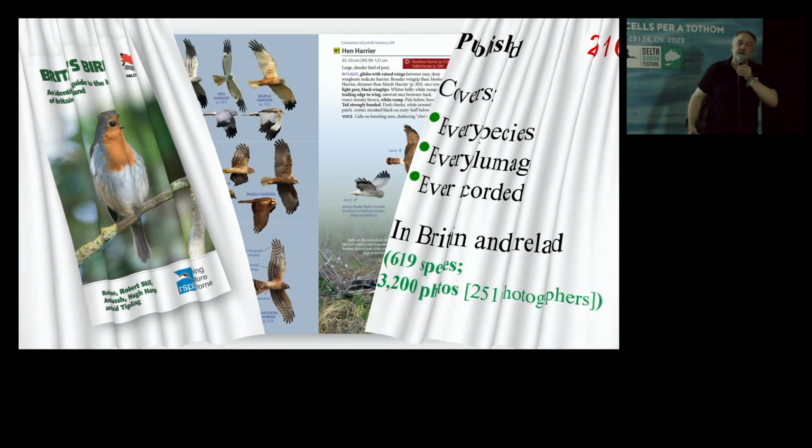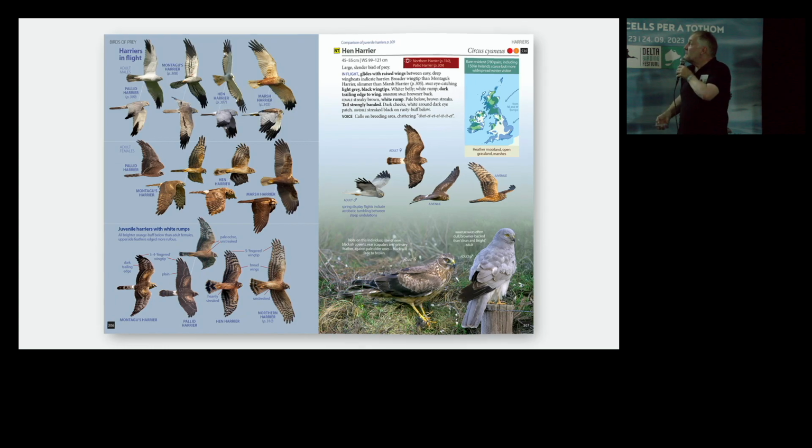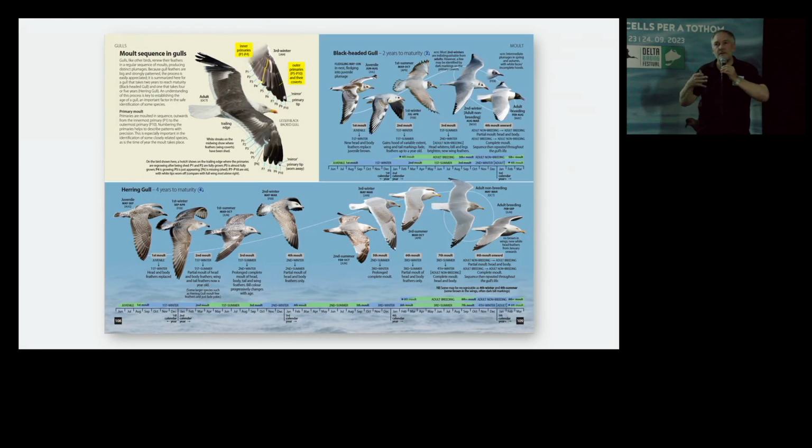The plates themselves look basically like this, so you have a full page of each species and lots of comparative spreads. That's where it often became tricky, because you needed to get images of the birds in the same profile as far as we could. That was quite complicated for many of the groups. Lots of other pages were very similar, but it did involve collating lots of material that allowed you to do, for example, a flow of gulls that showed how some species, like the black-headed gull here at the top, take 2 years to reach maturity.